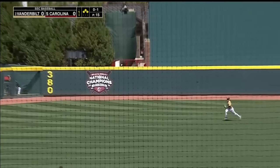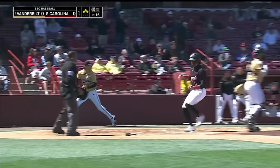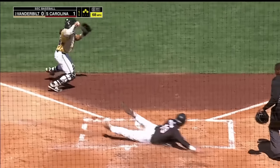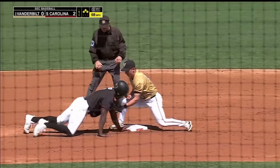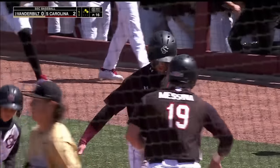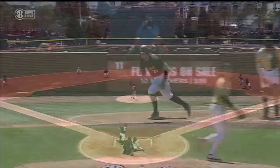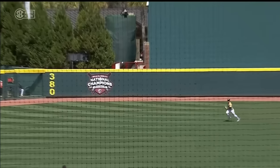That's line to center, and it drops in for a hit. Ethan Petrie drives in two, and South Carolina takes a 2-0 lead. See Petrie here just keeping his hands back. Not a great pitch to hit, but he goes down and gets it, and that's what we're talking about, Dave.